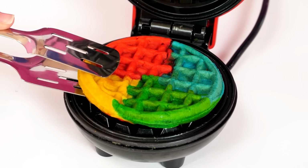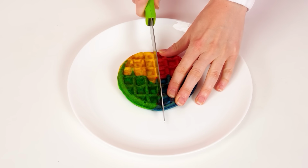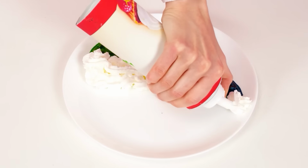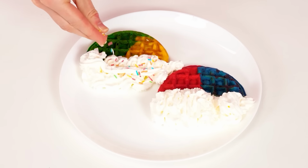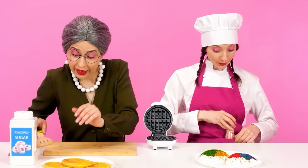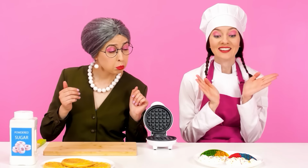My perfect waffle is ready. It turned out great. I'll cut it in two parts. Let there be a rainbow. And I'll make clouds out of cream. Wow. I'll decorate with some sprinkles. And this is bound to win. Well, it turned out really very beautiful.